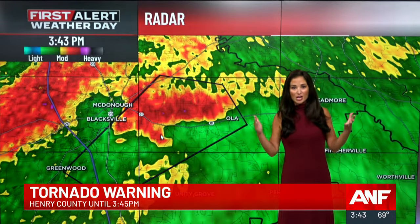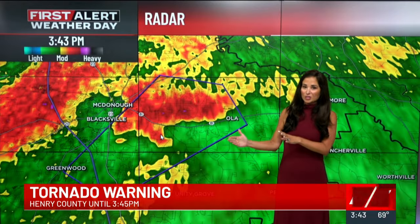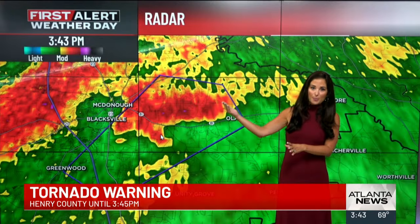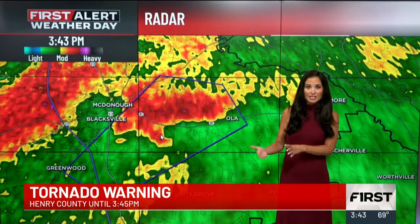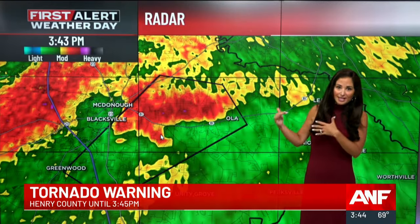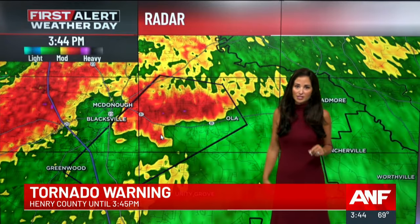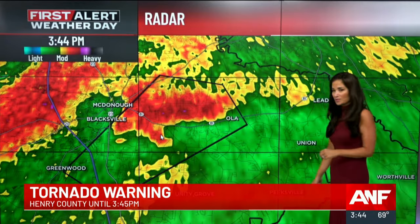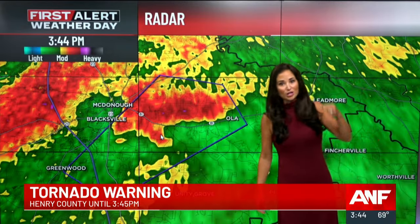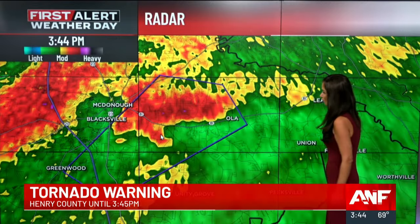This was a very quick spin-up tornado, and the good thing with these quick spin-ups is as quickly as they spin up, they do tend to deteriorate. So that is what we're seeing on radar. We watch this in time as it evolves. And in a different setup, many times we see these tornadoes on the ground for miles. This is not the kind of weather setup we have this afternoon. So anything we do see will be isolated and will be quick. And that's exactly what we're seeing with this particular tornado warning right now over Henry County.